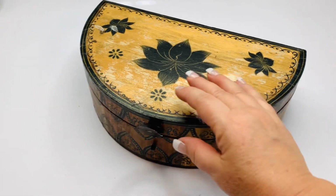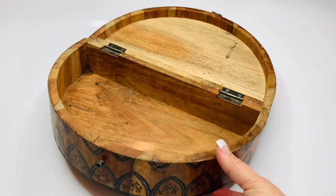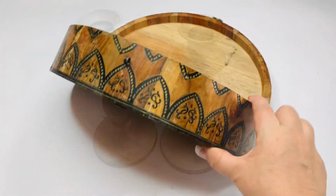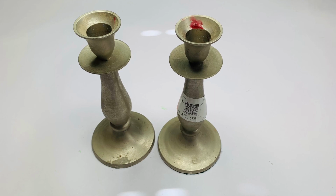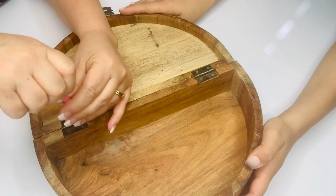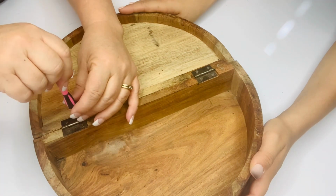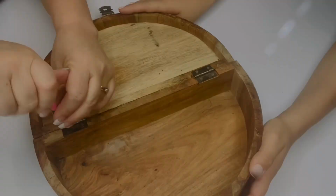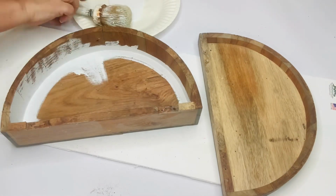Now this is one of my all-time favorite thrifted makeovers, and I really love the shape of this box and these pewter candle holders, but I didn't want to make them stay what they were. So I took all of the hardware off of the box, and I'm sure I'll be able to use those for something else in the future. And I'm just going to paint my box and my candlesticks with my Waverly chalk paint in white.